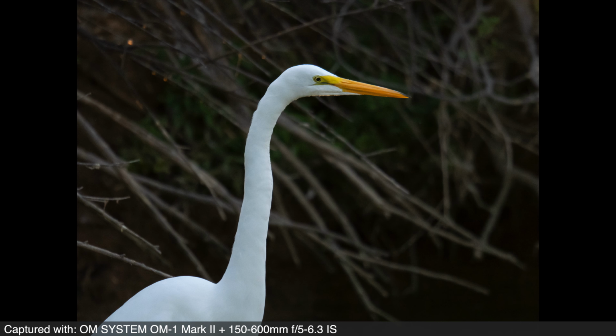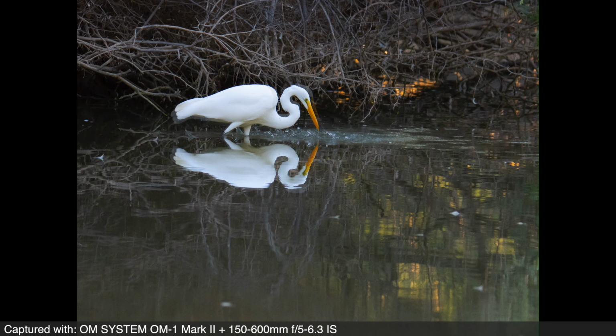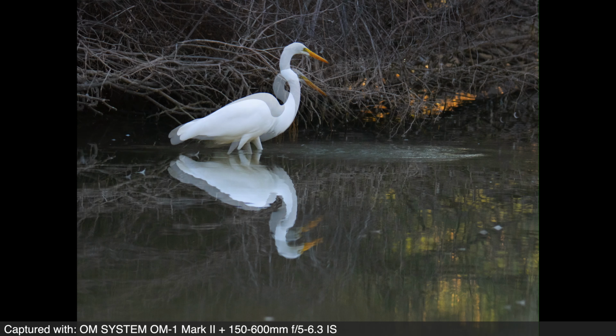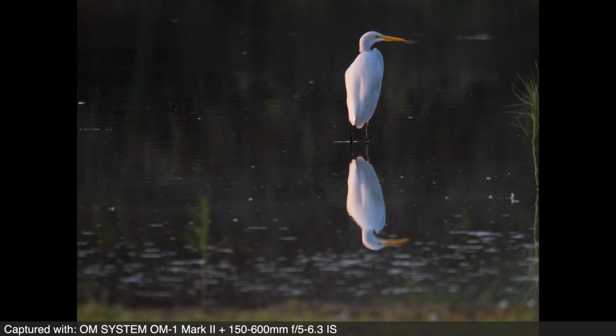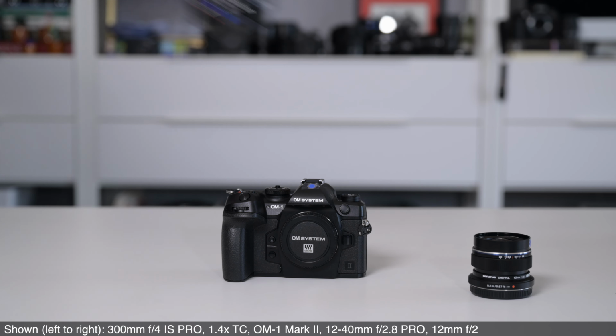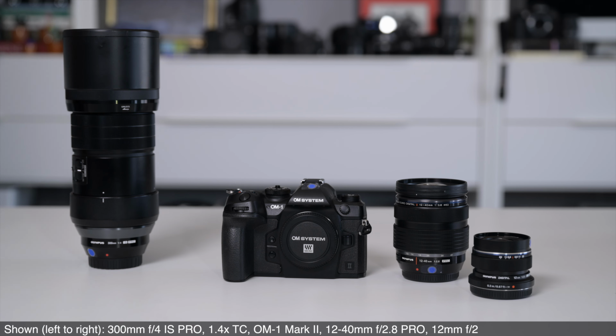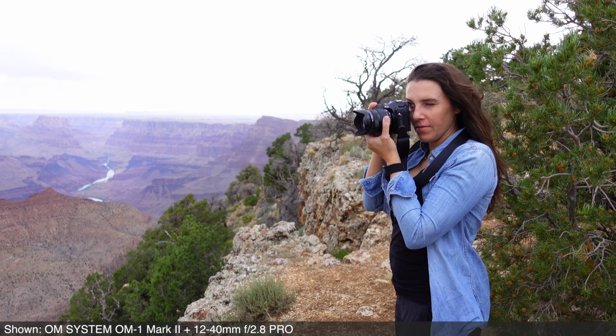Now, why this over any other wildlife setup? Size, while maintaining really good autofocus and speed. You do have different options for animal detection autofocus, which works very well. And while the body itself is relatively small, it's not so much smaller than other mirrorless options. However, the lenses are smaller. Because they are engineered for the 4/3 sensor, they are able to be made more compact.